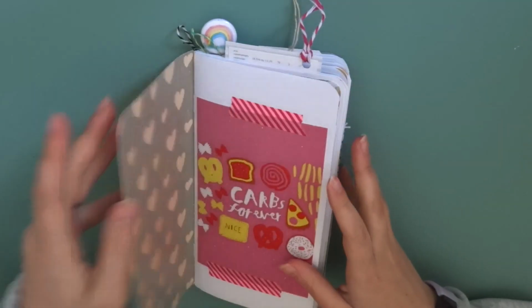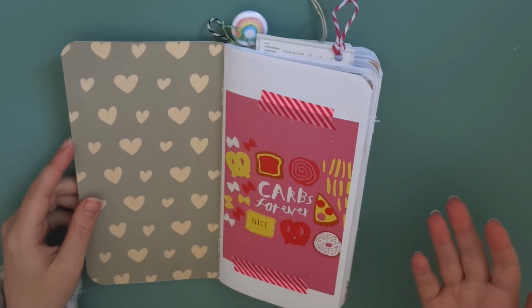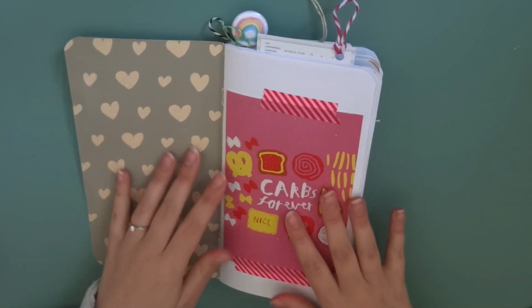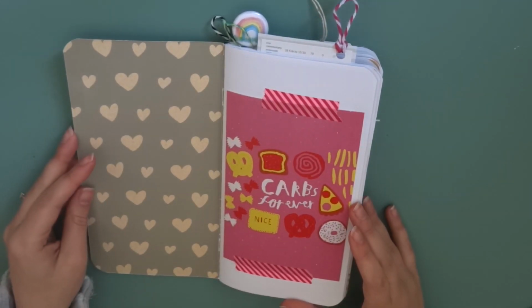I don't tend to document the entire year in my traveller's notebooks. I just document things that I want to talk about more that I haven't really addressed that much in my Project Life albums, or extra photos that I print for my Project Life album that don't then make it into the album, things like that. It's a random selection really of just things that happen throughout the year.